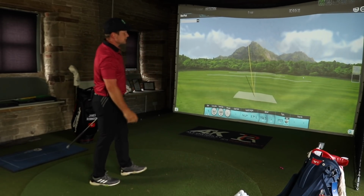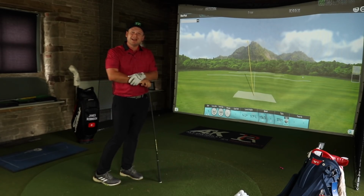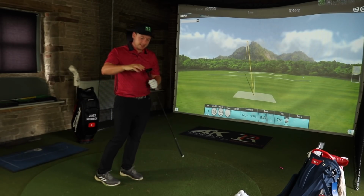Well, I've hit that good, but it's gone left again. Got the lefts today. We're playing later as well. This isn't boding well, to be honest.